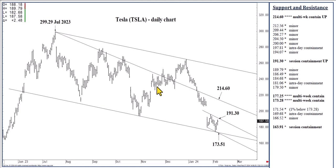So 191.30, able to contain session strength possibly into next week, and once tested, the market susceptible to falling back to 173.51 within 3 to 5 days. I would not call 173.51 a signal following a test of 191.30. I put into context, obviously, the fact that we're just coming off of long-term support.